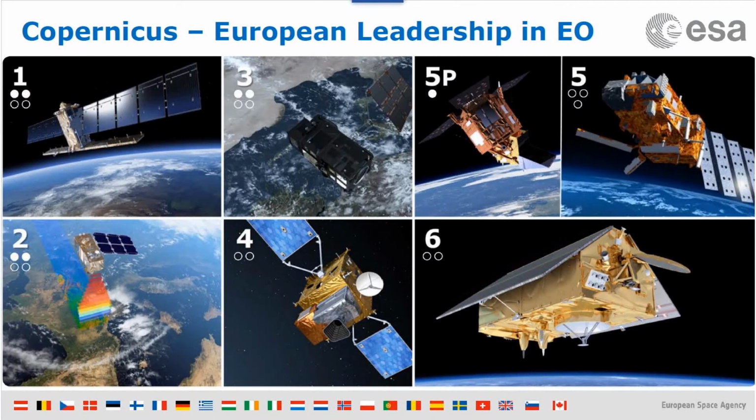So on the space component, Copernicus in its current definition is composed of 6 Copernicus missions, the satellites and the corresponding scenarios. We have Sentinel, and these dots actually mean how many of those are currently active. The radar satellite Sentinel-1, 2 in space. Sentinel-2 is a high spatial resolution optical mission. We have 2 in space, and this will be important for the rest of my talk.